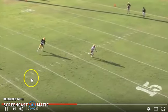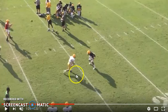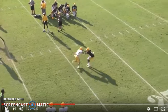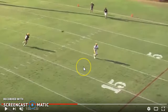What happens? Eyes. Same old story. So what he does is he starts off inside leverage, and then he shuffles to the outside. So there's good press. Stay square. Bam. He's on him.